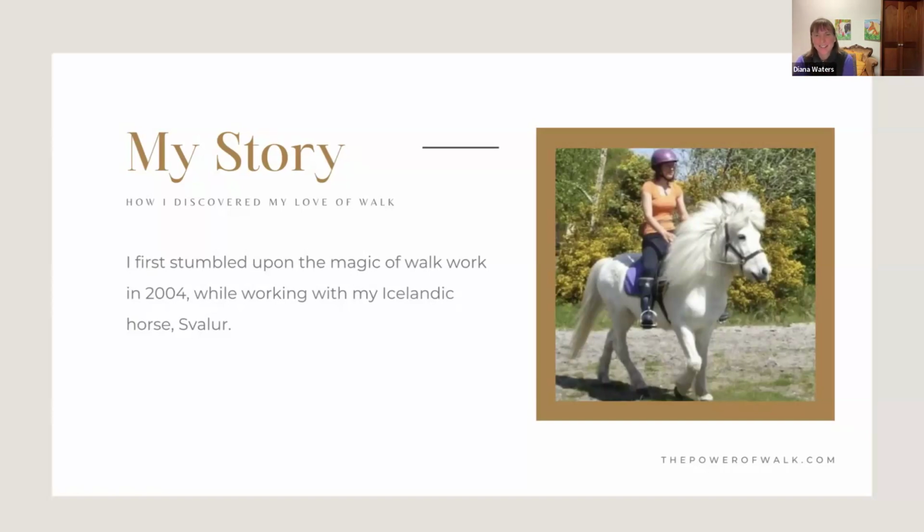So I thought that I had discovered something quite cool, and I gave it a name. I called it Gradual Walk, and I used it to teach Swala about balance. And then I found that all of his gaits improved naturally as a result of that.